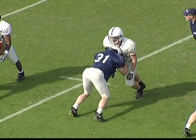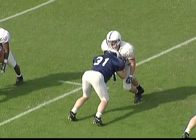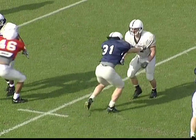The next step is I'm going to fit the players up. I'm going to fit the offensive player leaning and higher than the defensive player. The defensive player, as you can see with 31, should have a perfect fit. And I'm going to say lock out, and he's going to lock him out. I'm going to say lock out and then shed.